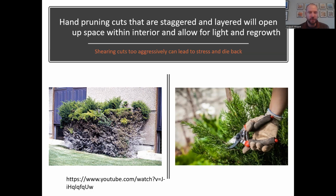A lot of times we call it a hybrid approach, where we'll do thinning cuts in there, where we will take some of those larger stems and follow them back deeper into the plant and cut them back at their parent stem and kind of create pockets of light in the evergreen. That way you can have sunlight get down further into the plant. But then we'll go through and make heading cuts after that and kind of shape the plant to give it form. So it's that combination of those removal cuts and then the heading cuts.